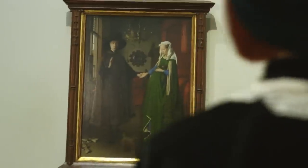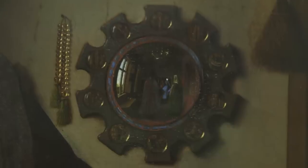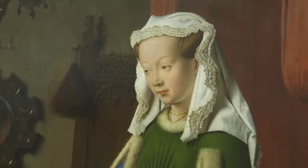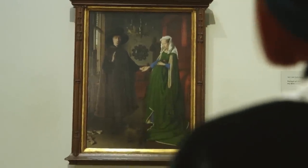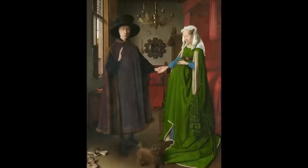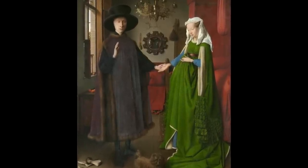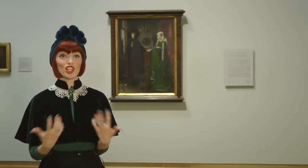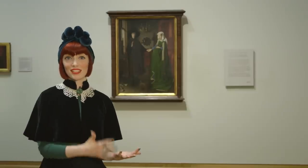The picture that launched a thousand theories, Jan van Eyck's famous double portrait, painted in 1434, is considered one of the most complex paintings in Western art. I chose this portrait for a number of reasons. It's something that has been written about extensively in art history. There's a real appetite for new information that can shed light on this portrait and the sitters.